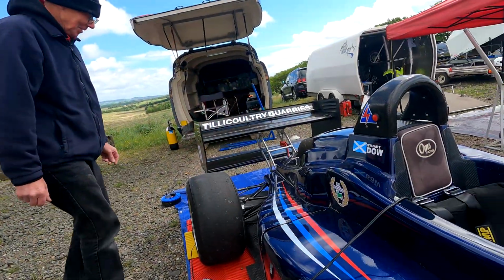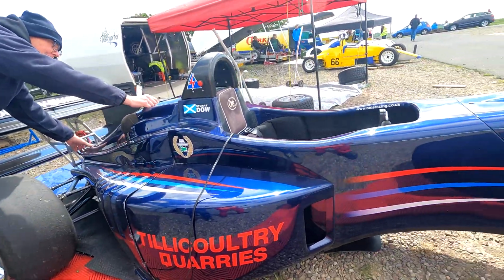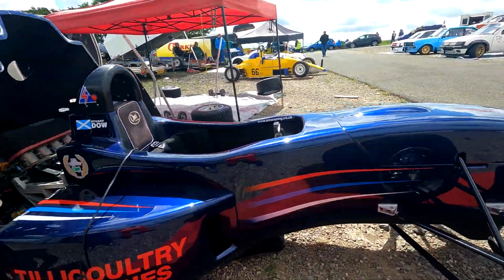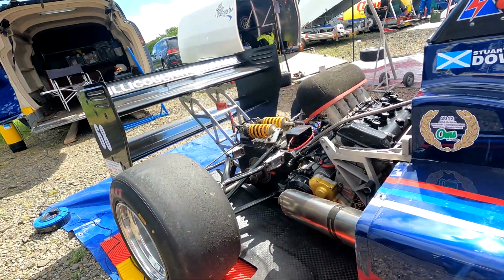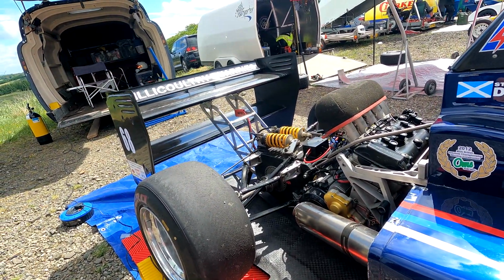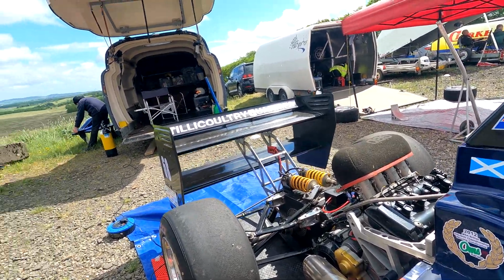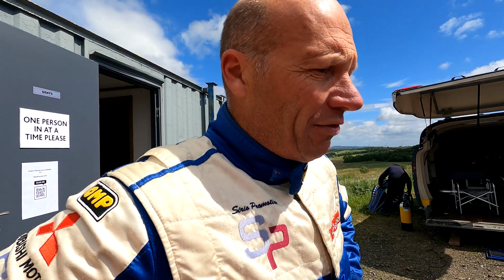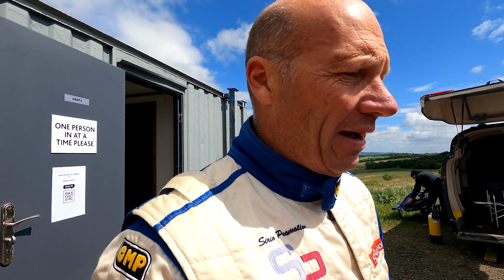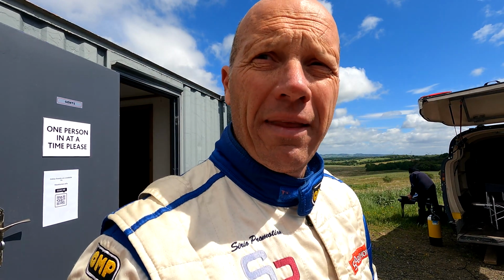What is this car? This is an OMS. It looks absolutely beautiful. It looks really well prepared. I'm quite happy to speak to you. It's an OMS 25, so a 2012 car built by Steve Owen. Originally it was a father and son family that had it in Guernsey, and I bought it off them about 4 years ago.